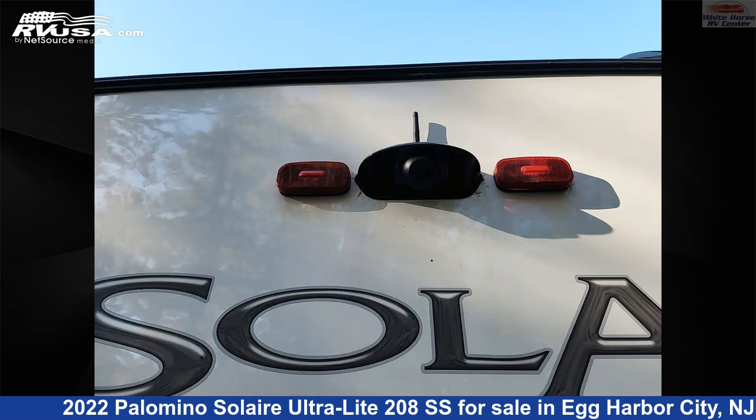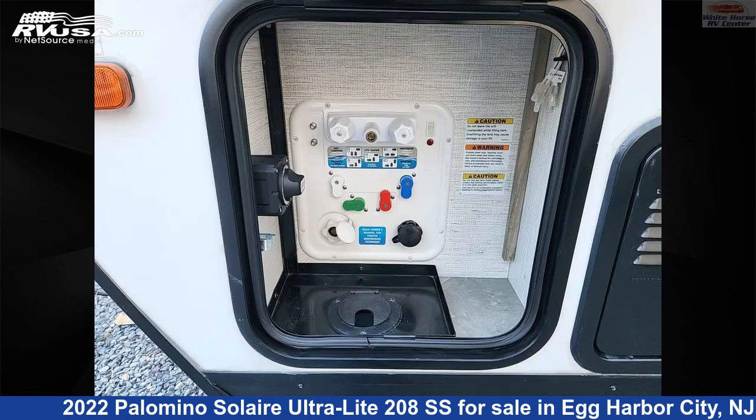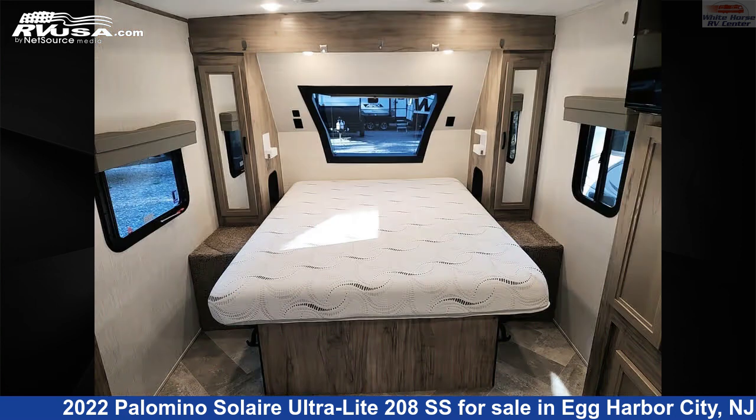This used Palomino is 24 feet 2 inches in length and features sleeps 4, DVD player, oven, external shower, skylight, awning, leveling jacks, water heater, smoke detector, spare tire kit, carbon monoxide detector, and 44 gallons fresh water capacity.